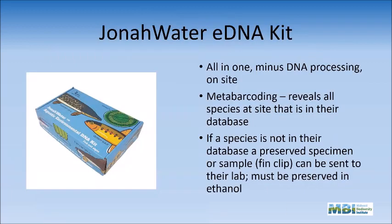So the Jonah Water Kit, it's all in one. It has your filter, your preservative, and it has your postage. You send it back in. They use metabarcoding, which we'll talk about here in a minute, that will sample all species on the filter paper.